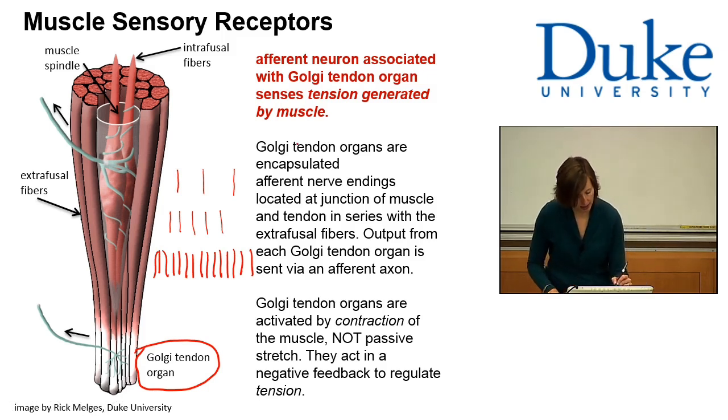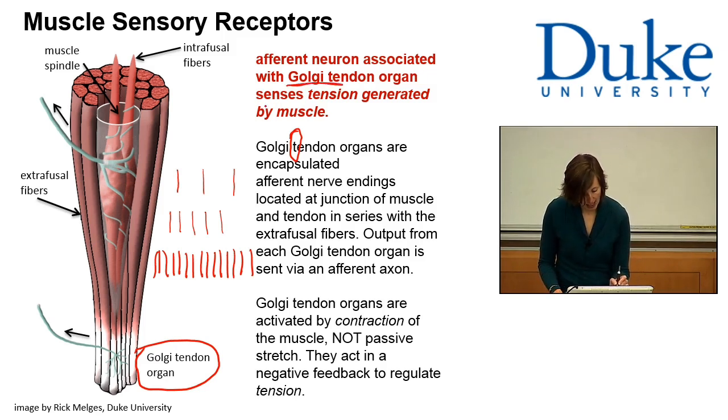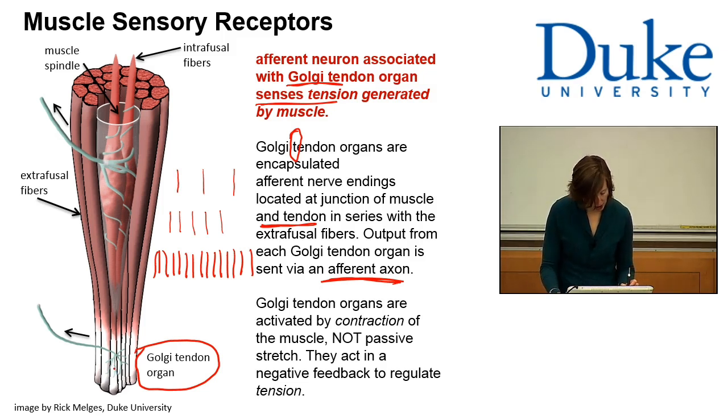And I always remember it because tendon of the Golgi tendon organ starts with a T, just like tension. So the Golgi tendon organ is sensing tension generated by the muscle, which is basically going to be when it's contracting. It's going to be an afferent nerve ending located at the junction of the muscle and the tendon, and then we're going to have an afferent axon. So it's going to be a mechanoreceptor with stretch activated ion channels in this Golgi tendon organ.